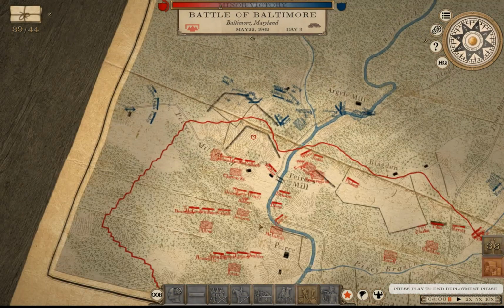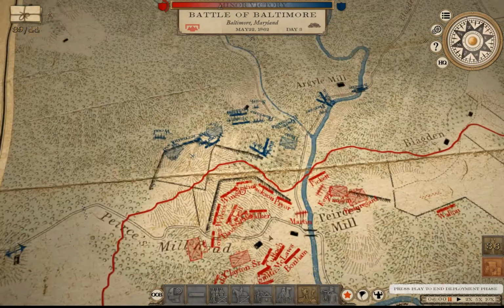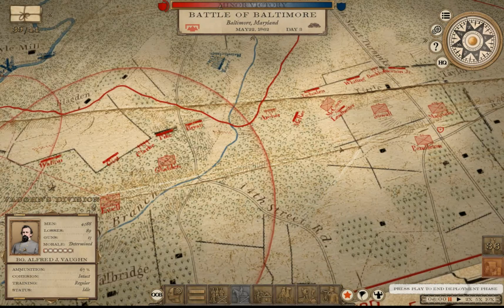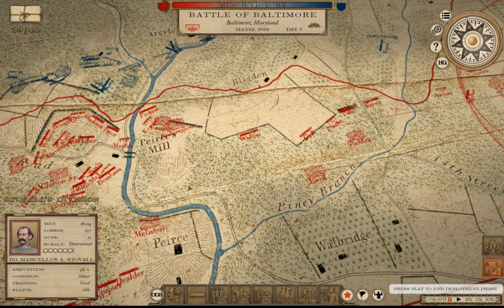We'll throw in our freshest troops. We have McIntosh, too. All right, here we go with day three. We've moved McIntosh's division along the line here. Pulled off some of Vaughn's brigades to reinforce the left, brought some of these weakened brigades back in a general reserve. Probably could have pulled more over. Actually, why don't we do that?